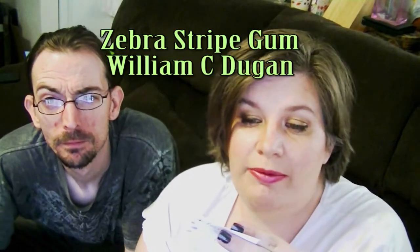Yeah. The next one that Hubby is going to review for you from this lovely piece of paper is Zebra Stripe Gum, requested by William C. Dugan. This is Zebra Stripe Gum. Which I'm vaping. It is, right? Hubby's vaping it. He's got it loaded into his Clearomizer. And it is this kind of weird yellowy color.